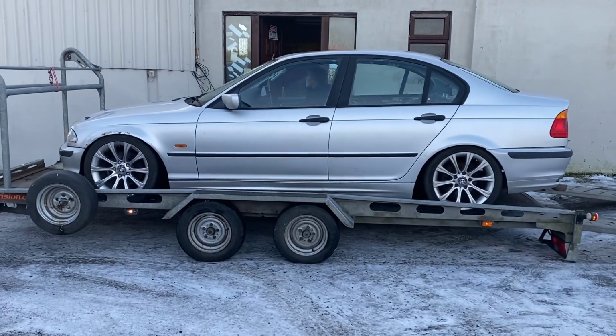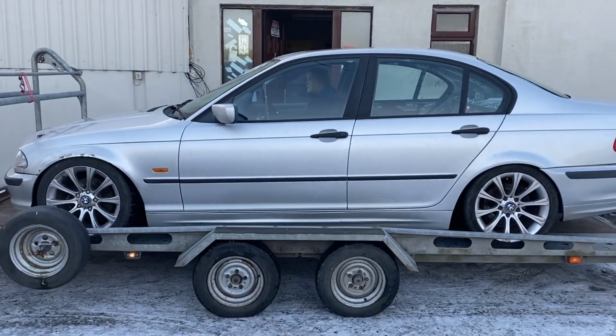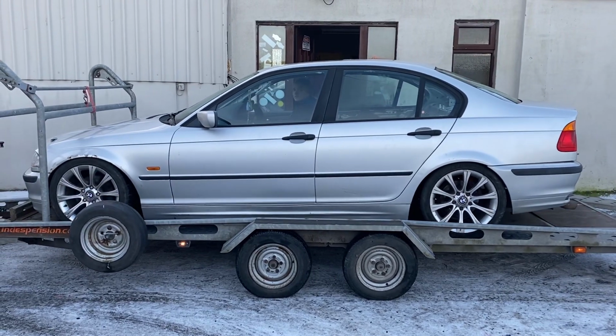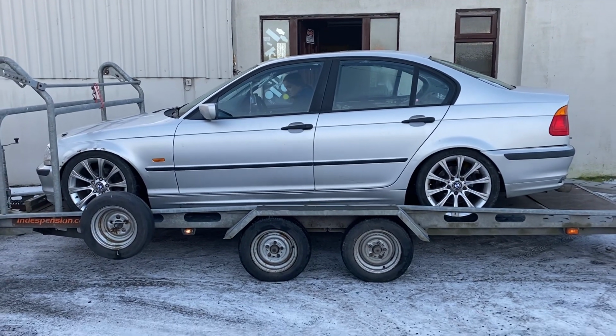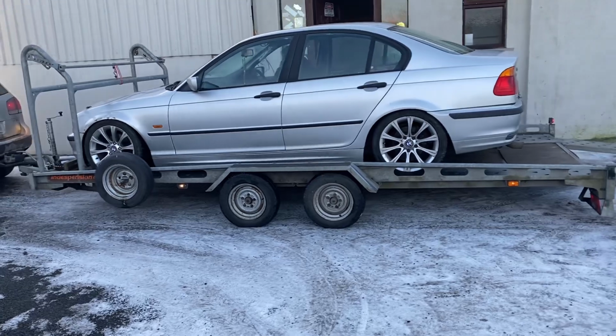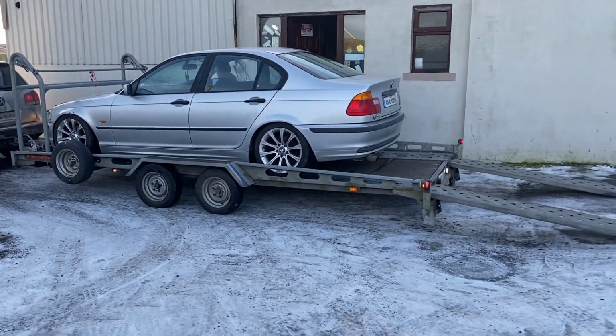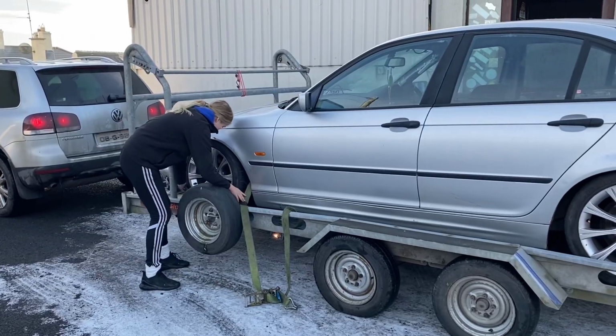Very good. Very good. Keep going. Right, woo. Perfect. I'm very surprised. She's never ever loaded a car on a trailer before, and she's after doing really well there.